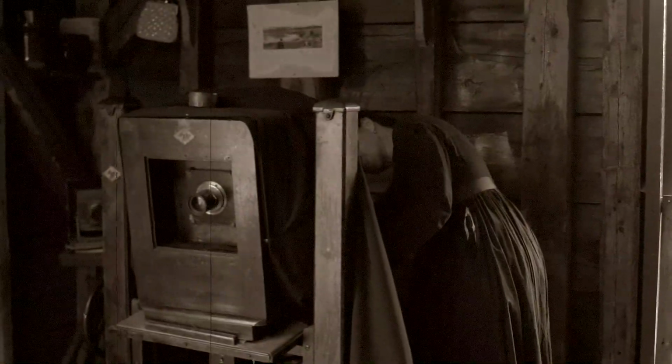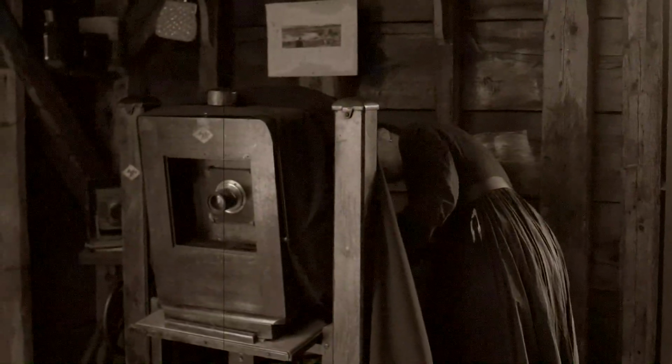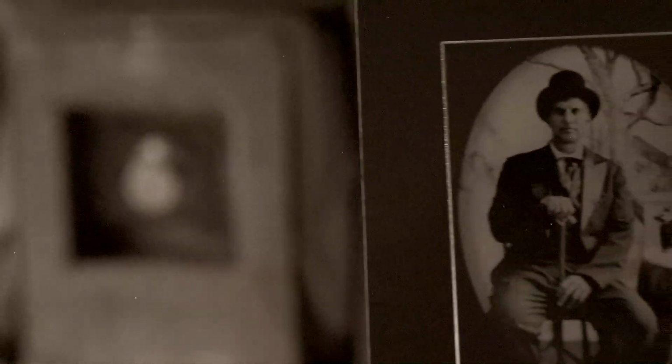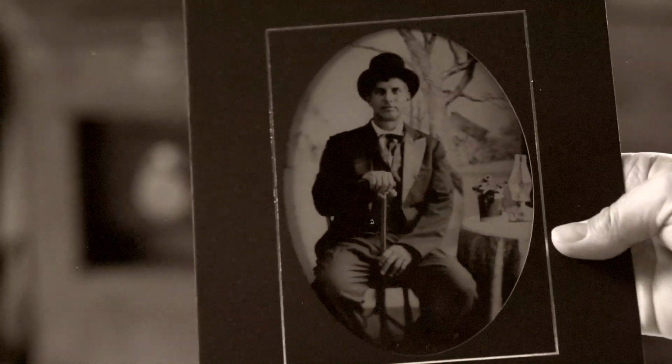Something else I found quite interesting was having my picture taken by an old Ambrotype camera, which is a process whereby the photo is taken on glass. By the way, I had to sit for this photo for over a minute until the exposure was finished.